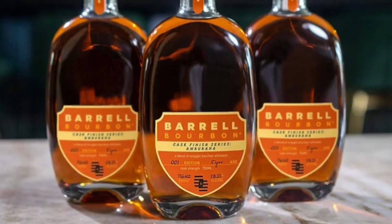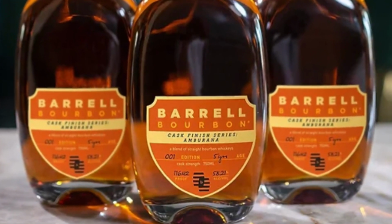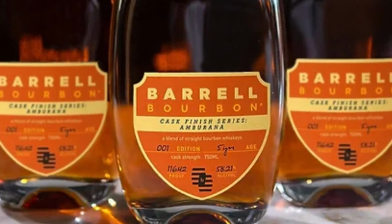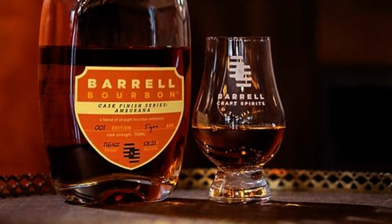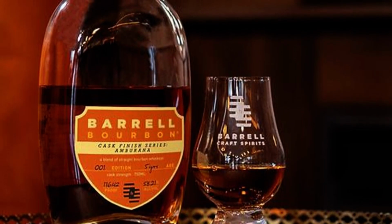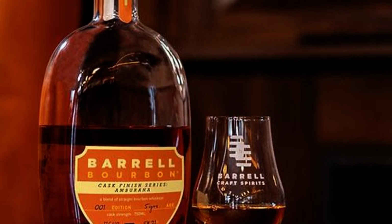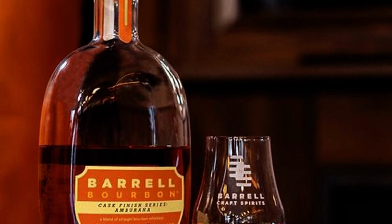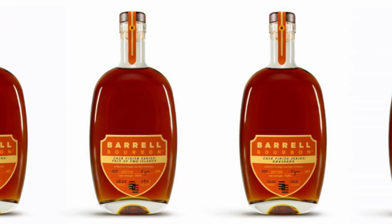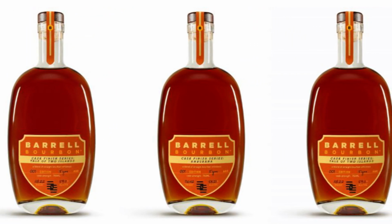So this is an Indiana bourbon and Kentucky bourbon blend. It's a mash bill of 75% corn, 21% rye, and 4% malted barley, coming in at 116.42 proof. The Barrell team created a bourbon blend of two mash bills with different char levels finished in Amburana casks. A vatting of individual casks without finishing was layered in to add depth, richness, and complexity, ensuring the bourbon shines through first and foremost.